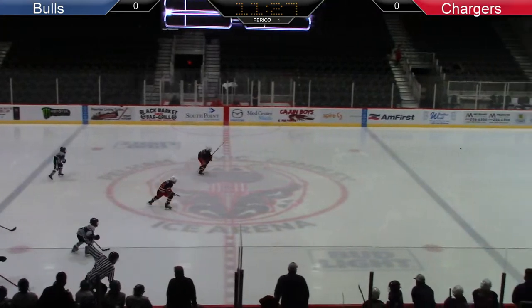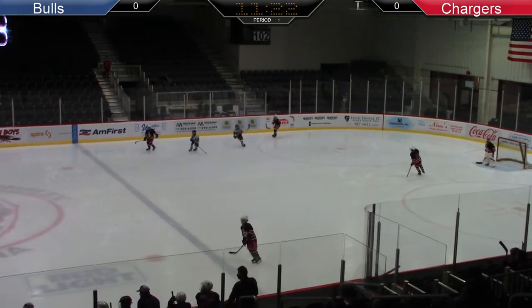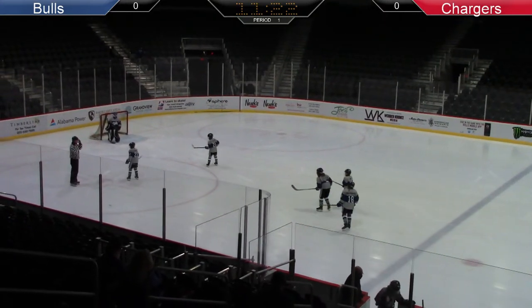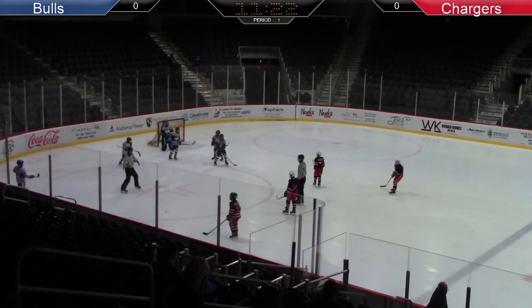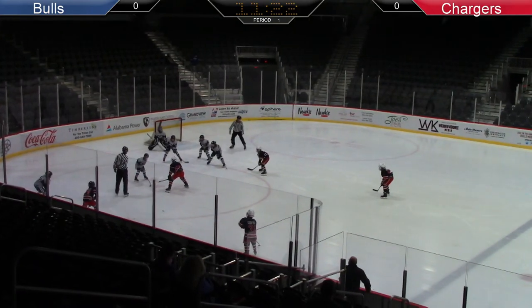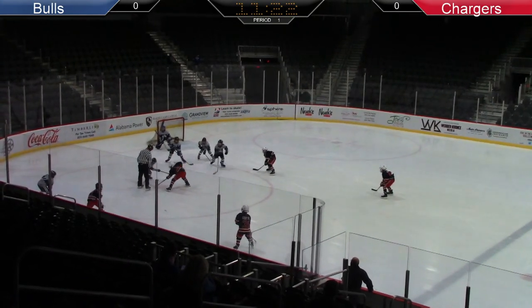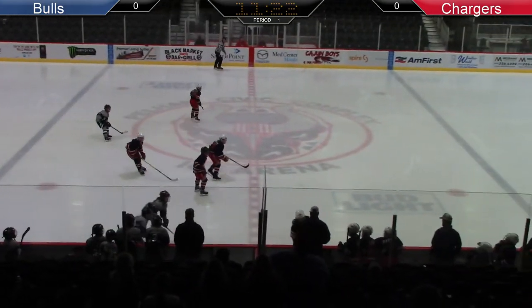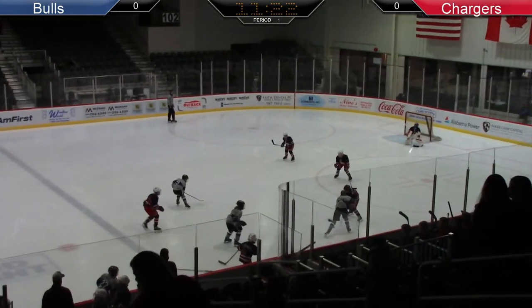Chargers get it out and clear it. And we're going to get an icing. Due to the icing, the faceoff will take place in the Chargers zone. Looks like Ian Farragut's going to take the faceoff, and he does, but Chargers win it. Getting in the neutral zone, Colt Carson gives chase. And the Chargers come up with it in the Bulls zone.